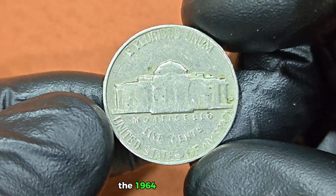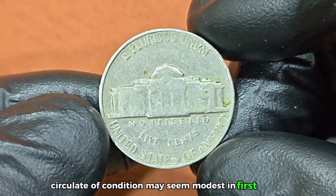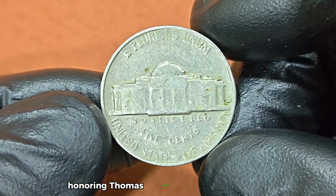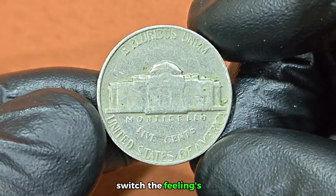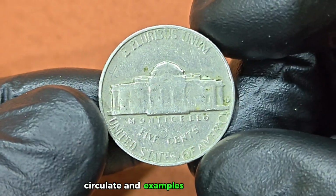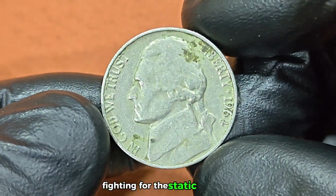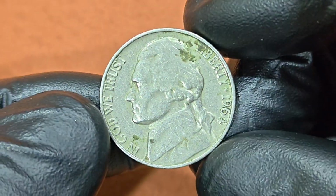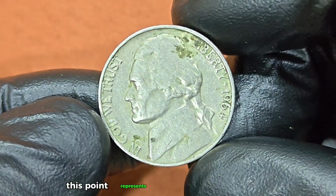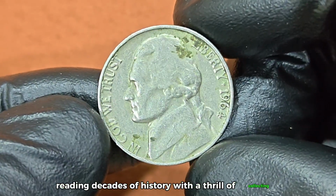The 1964 Monticello 5-cent Jefferson nickel with the D mint mark in circulated condition may seem modest at first glance, but it carries a rich legacy. From its historical roots honoring Thomas Jefferson to the artistic craftsmanship of Felix Schlag, this coin embodies a piece of American heritage. Circulated examples offer collectors the perfect balance of accessibility and significance, providing both aesthetic pleasure and investment potential. Whether you are a seasoned numismatist or a beginner seeking your first Jefferson nickel, this coin represents a small yet meaningful connection to the past, bridging decades of history with the thrill of collecting.